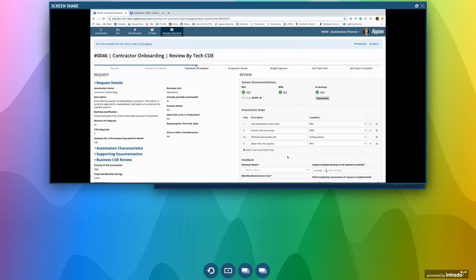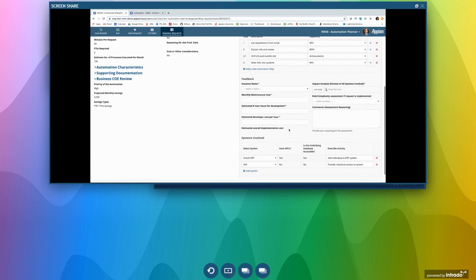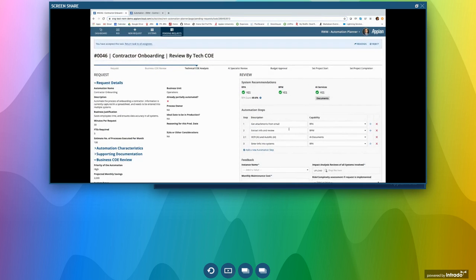We also see some other fields that technical COE needs to fill in. I'm going to skip these in the interest of time. Hopefully this exercise helps you see how Appian can be used to identify how to use the right technologies to satisfy the right use cases.